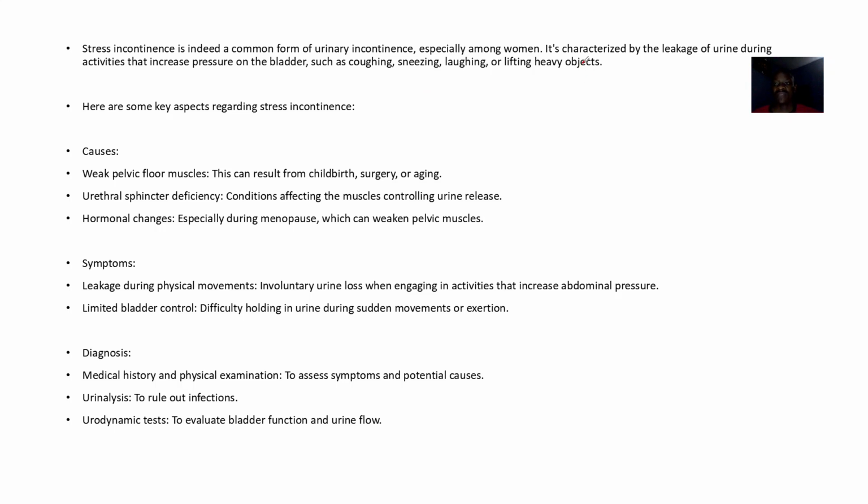It is characterized by the leakage of urine during activities that increase pressure on the bladder, like squeezing, sneezing, laughing, or lifting heavy objects. Now, it's common amongst women because, yes, the urethra in women is not really long. You understand? It's not really long, so you have all these problems.